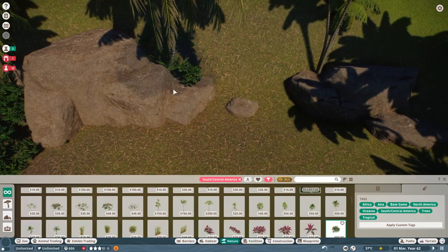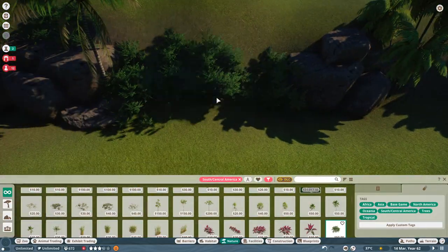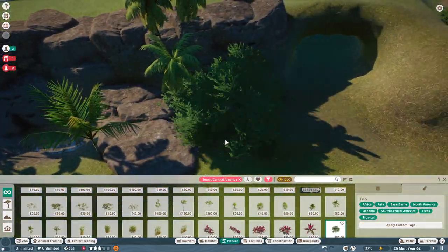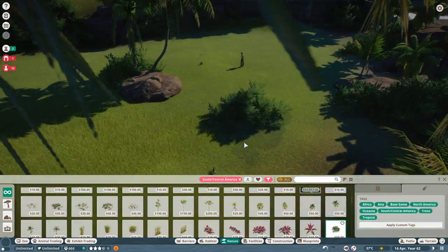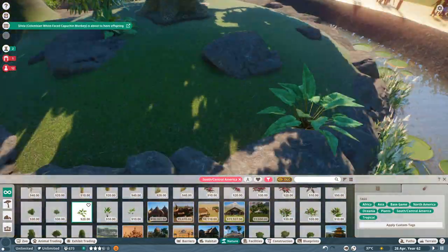Here we are going through just kind of jungle-fying the habitat as I normally do. This is, of course, the crowberry bush, my absolute favorite bush for filling spaces. It's just the perfect texture of leaf and the amount of bushiness to really fill in those blank spaces.